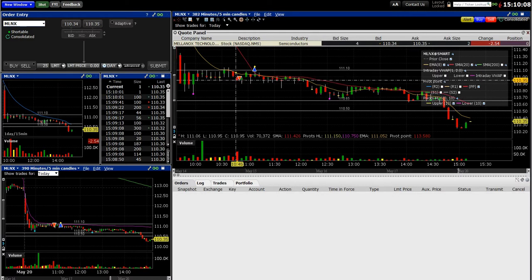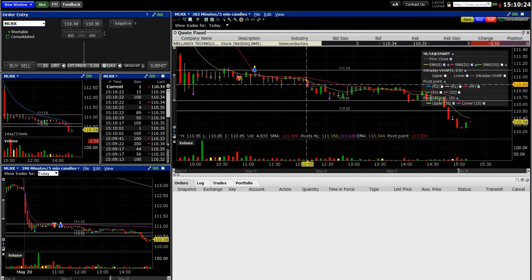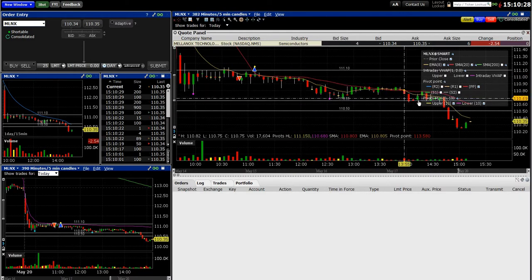But what happened? It started moving back up and busted back through the 8 and back through the 20 right here when the 20 met up. So I said, oh, it's going to turn around, and I got out. This is where I said I was going to get out, so I got out a little past there. But what happened right after that? It came right back down, stayed under the 20, stayed under the 8, dropped, and hit my first target, which was 110.65.